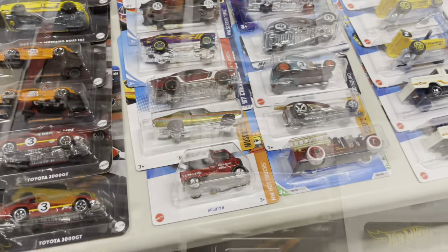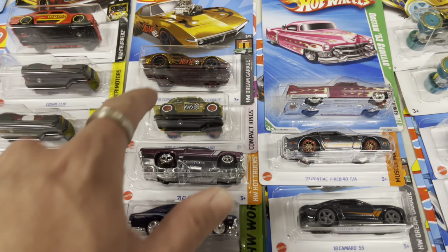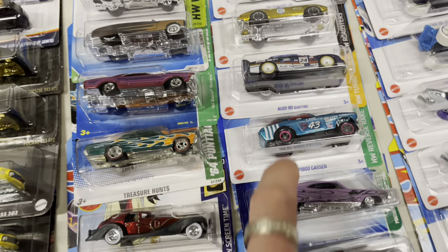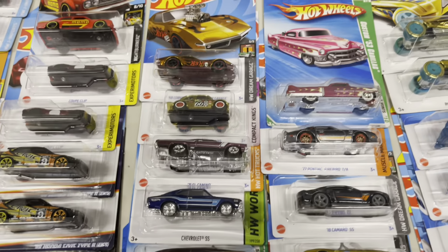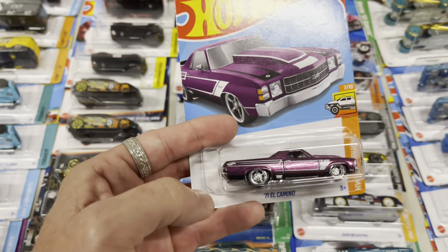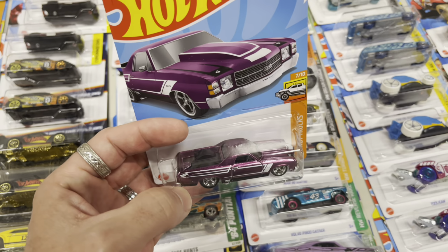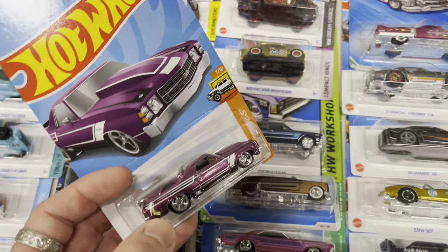Very cool. All right, dude, check out all of these super treasure hunts. This is awesome. The Fiat, the TA, the Camaro, we got that just now. The Audi, we got that, dude. This guy has a minimum of about 20. Oh, the El Camino. Oh, dude. Maybe the Florida man is going to be leaving with the Super Treasure Hunt El Camino right now. I don't know. There it is in my hand.